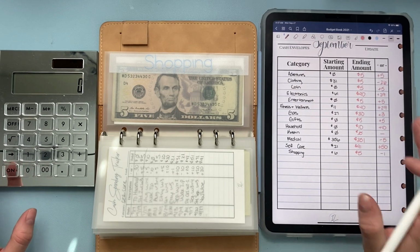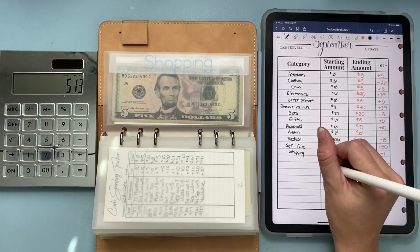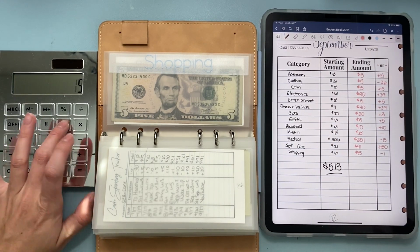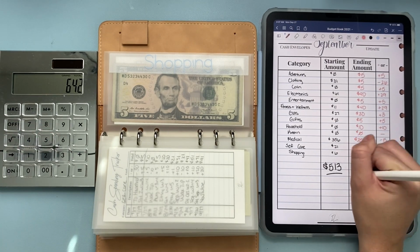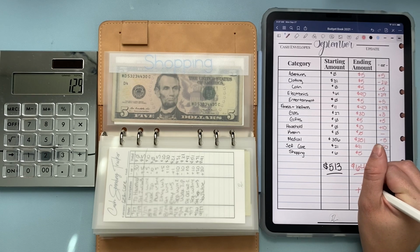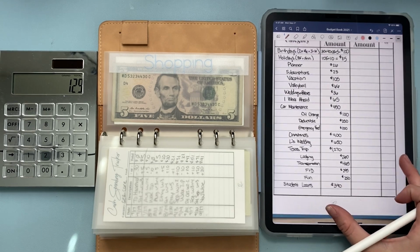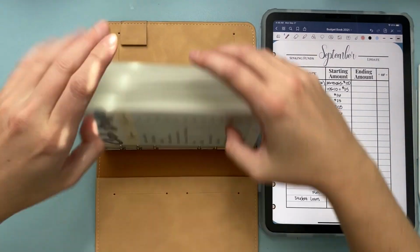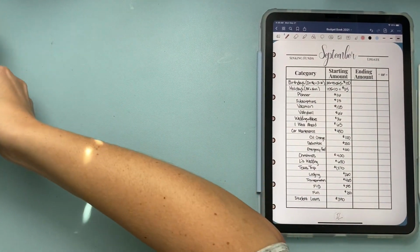So let's add up what we started with and see what that number was. We started with 513 and we ended with 642. So we had an increase of $129. So that's great. Good job, me. I'm actually really shocked because I feel like I spent so much money in September, but oh well, I was wrong. I love being wrong when I save money. I'd rather save more than spend more.